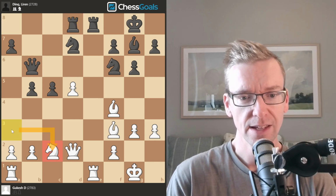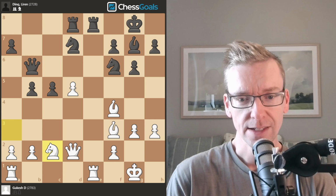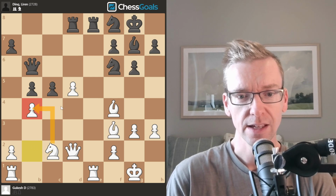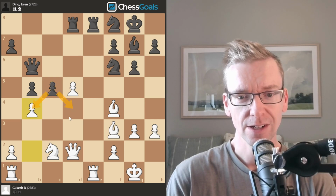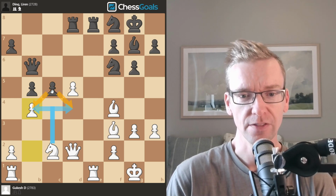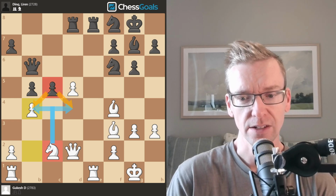This makes sense. That knight on a3 wasn't doing anything. How does this knight get in the game? Knight to c2, and we're going to see a nice idea by Gukesh here. Pawn to b4. So this pawn is defended by the knight. And the whole idea is if we get this c pawn to move, the c pawn is guarding these two squares. Well, those are the two squares this knight's looking at going to. Right? So b4 is kind of forcing the hand of this pawn on c5, which allows this knight to develop.